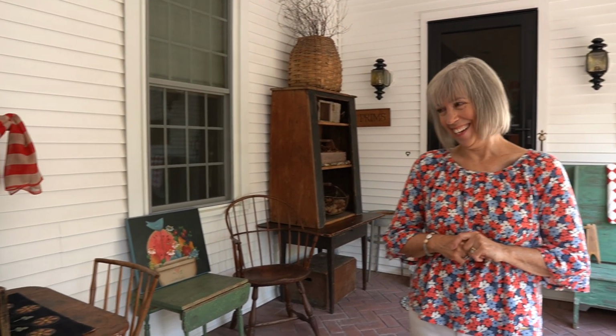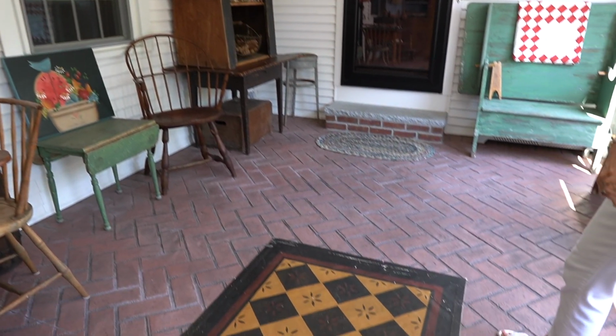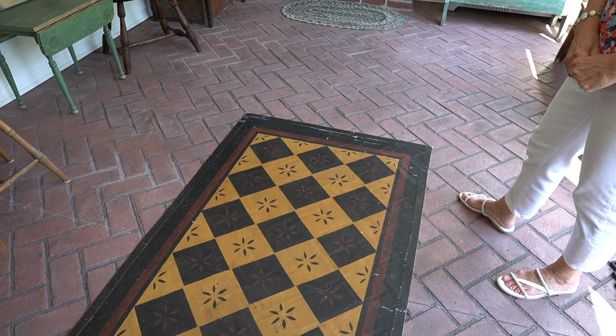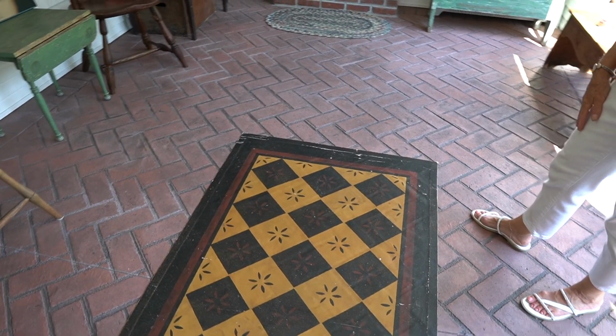To be continued. I love this porch, Alice. I know, it's so fun, isn't it? It is so fun. And someday we're going to talk about floor cloths. Alice has actually put her floor cloths on Facebook.